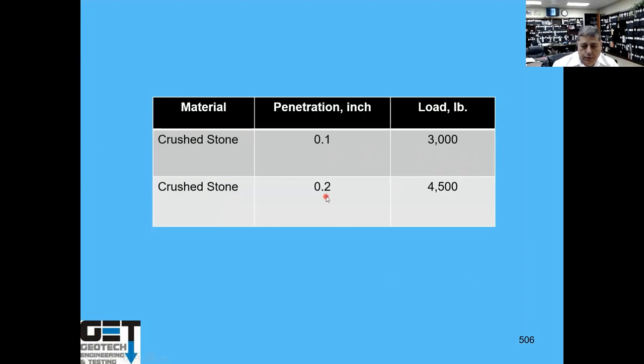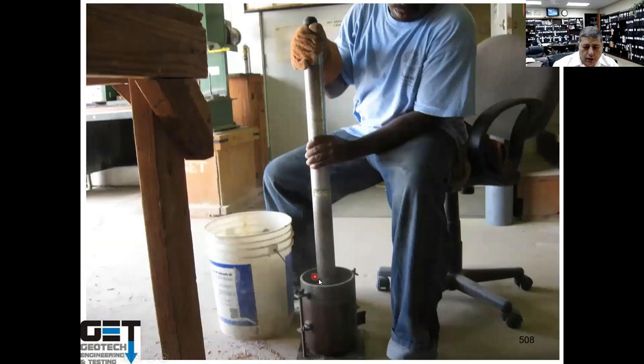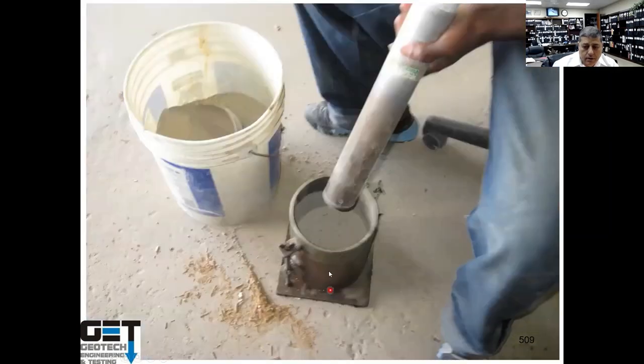Crushed limestone has a load at penetration of 0.1 inch of 3000 pounds. At 0.2 inch, it is 4500 pounds. And so we run a laboratory CBR, which is a 5 pound hammer drop of 12 inches, or a 10 pound hammer drop of 18 inches. Compact the soil in a mold like this. This is a 6 inch mold.